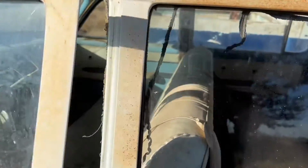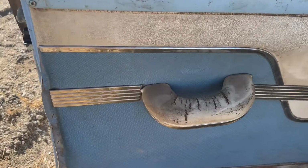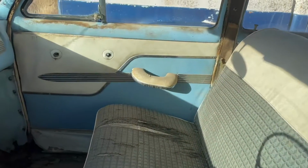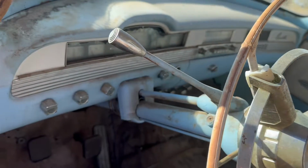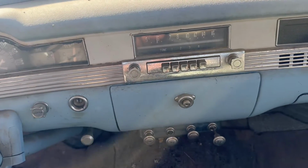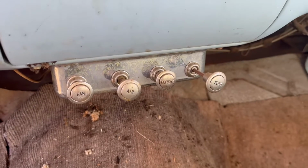Inside of this little Plymouth, once again, intact and not in terrible shape considering its age. Look at all the trim on these door panels. Pretty fancy. This is all actual stainless molding on these door panels. Dash is all intact and really looks pretty decent. Trim in here looks good. Like I said, I don't think this car led too rough of a life before it was parked. The original heater controls.